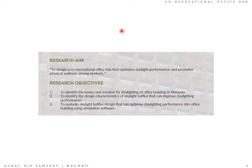So from the issues, I generated my research aim and objectives. My research aim is to design a co-recreational office hub, optimize the daylight performance and promote physical wellness among the workers. The objectives are, first, to identify the issues and solutions for the daylight of office buildings in Malaysia. The second is to identify the design characteristics of skylight baffle that can improve the lighting performance, and the final one is to evaluate skylight baffle designs that can optimize the lighting performance in office buildings using simulation software.